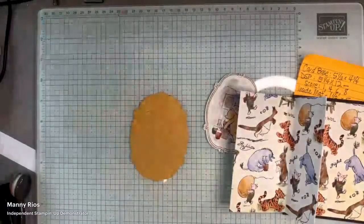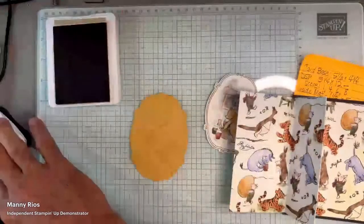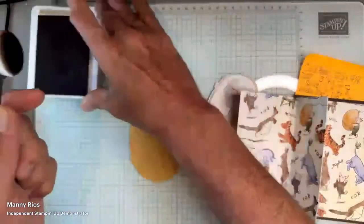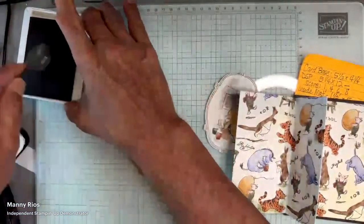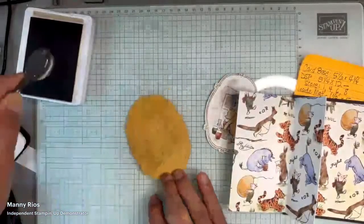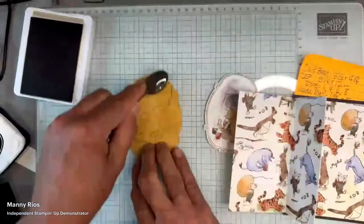But before I put any of this together, I am going to bring over my crumb cake and my blending brush, and I'm just going to age this up a little bit by just blending some crumb cake ink on here.